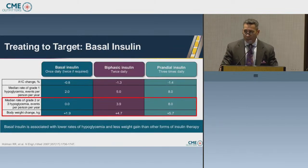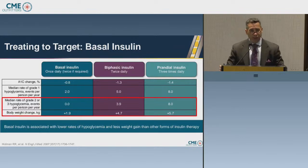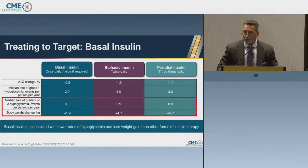So this was a very interesting study as a historic study, a very important study for me, actually. This was called the 4T study.